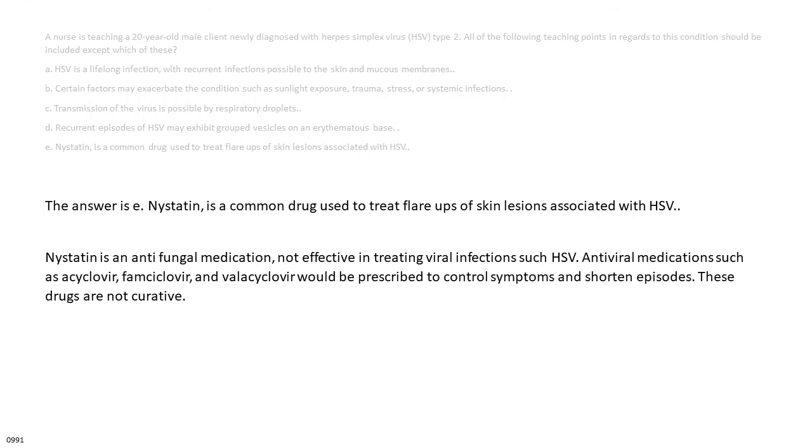The answer is E. Nystatin is a common drug used to treat flare-ups of skin lesions associated with HSV. Nystatin is an antifungal medication, not effective in treating viral infections such as HSV. Antiviral medications such as acyclovir, famciclovir, and valacyclovir would be prescribed to control symptoms and shorten episodes. These drugs are not curative.